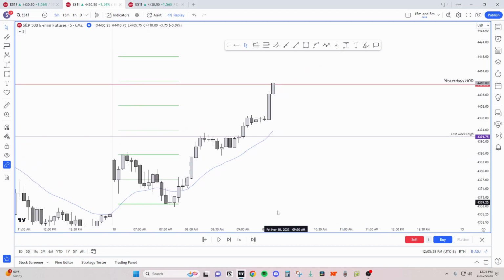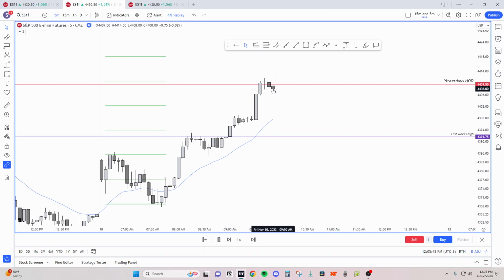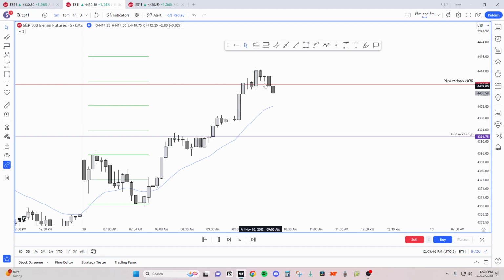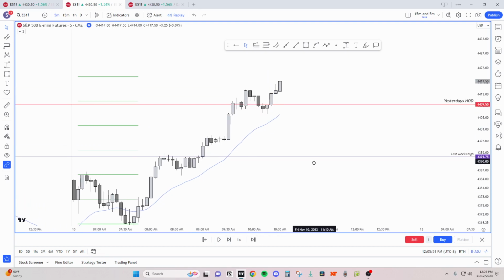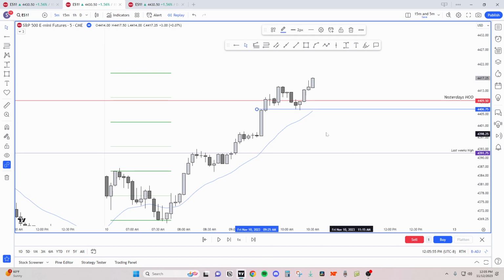So, yeah. Market stalling a little bit. Pull back and another breakout. I think we get a break and retest around here. Yeah. So not the cleanest break and retest with yesterday's high. However, it is a break and retest of this bar. You see? And the market goes for another leg.